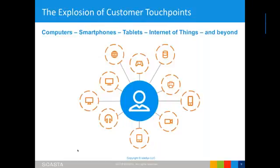So this keeps going, right? Whether it's digital signage or retail beacons that know when a customer walks by. We've only just started this journey toward an explosion of customer touchpoints, and all of this is part of the digital story.